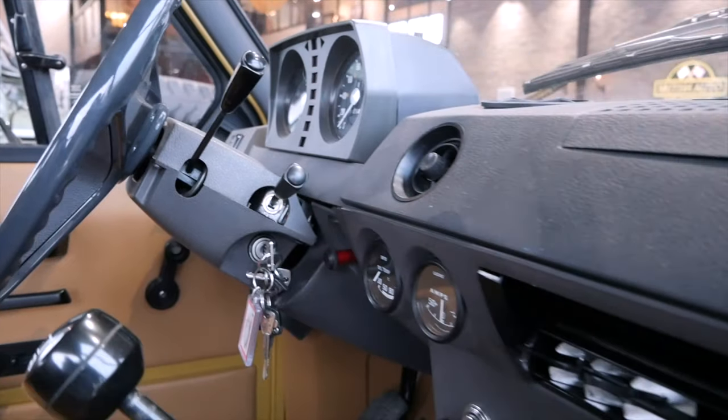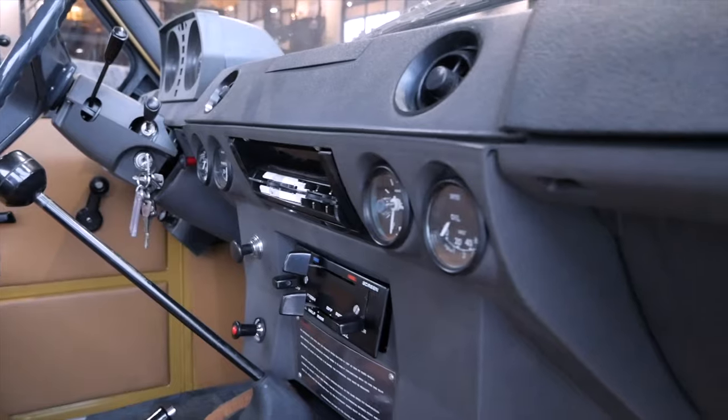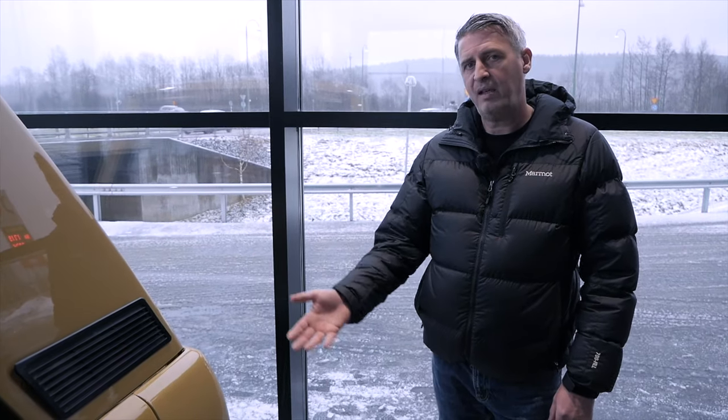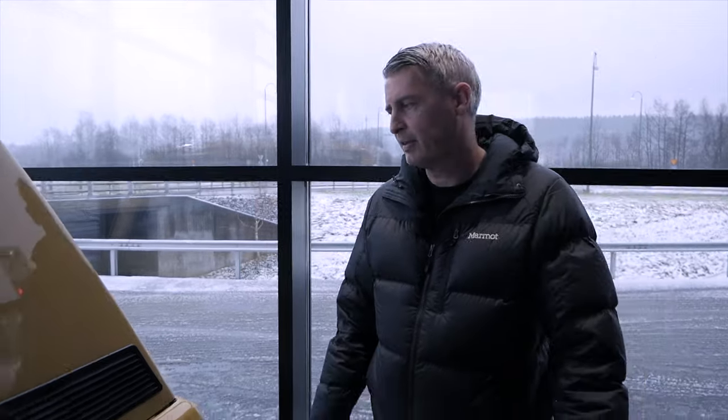These are really, really going up in price now. In the US, these are fetching like $70,000 to $100,000. Oh, wow. And it's the same with these. In the US, they're so popular to have one of these.